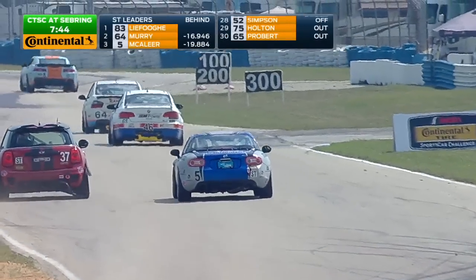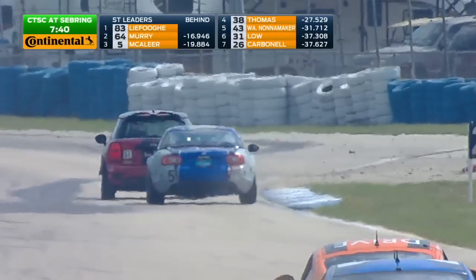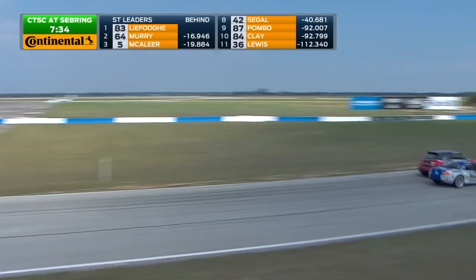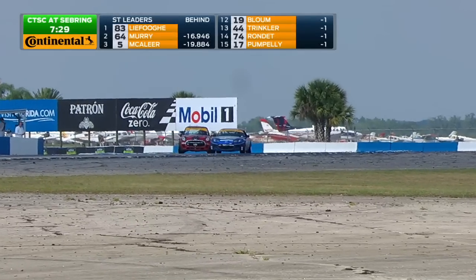Here we see the Mini, the 37. He's got some damage in the right rear corner as well. The 5 car up to the 3rd spot. Stephen McAleer, another one of those little MX-5s, having a very strong run. Great driver, putting in some tremendous performances over the last couple of years.